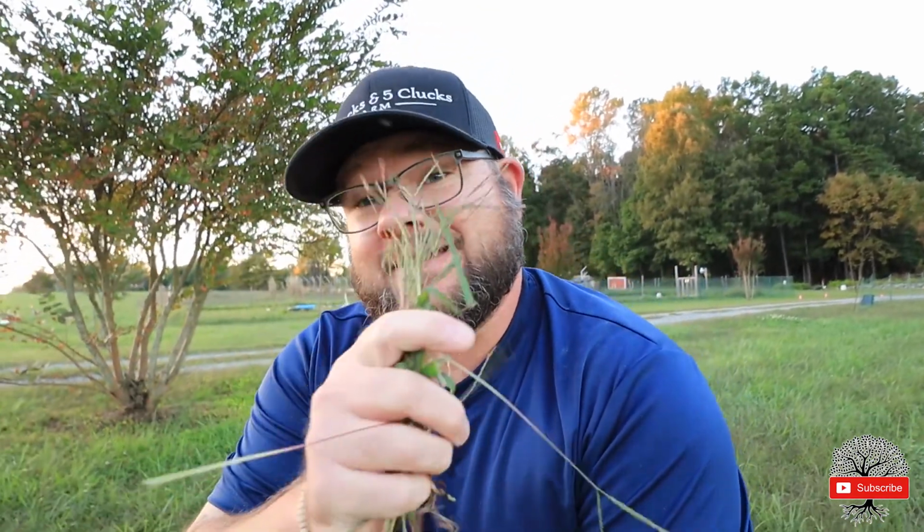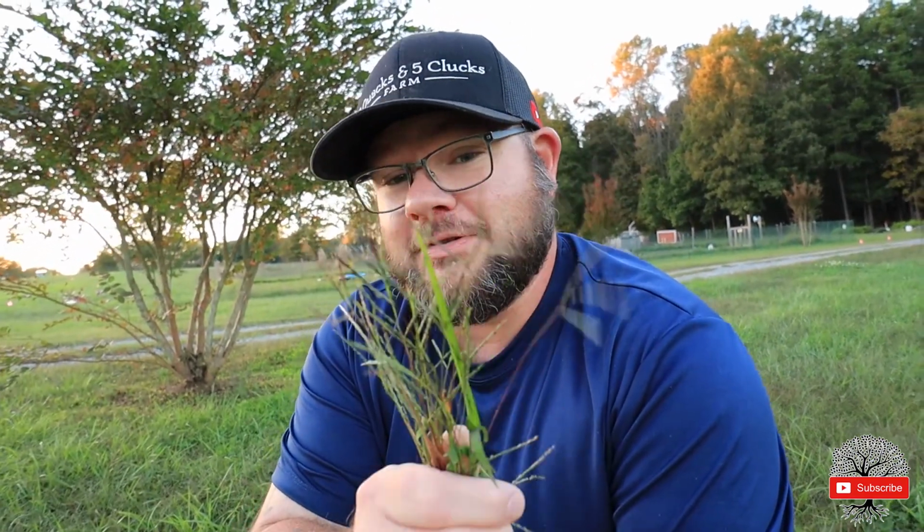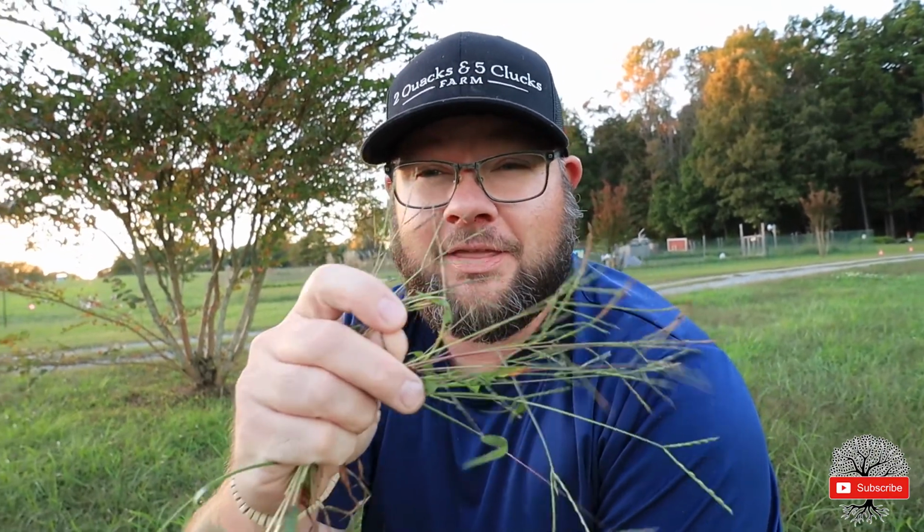So what's it gonna take to grow the best, tastiest meat bird you could ever grow? I can tell you right now, the grasses like this is not gonna do the job. Chickens do not like thin, wiry grass. That's not going to do it. Now, as I said earlier, we are growing a bunch of clover, as you can see here behind me.